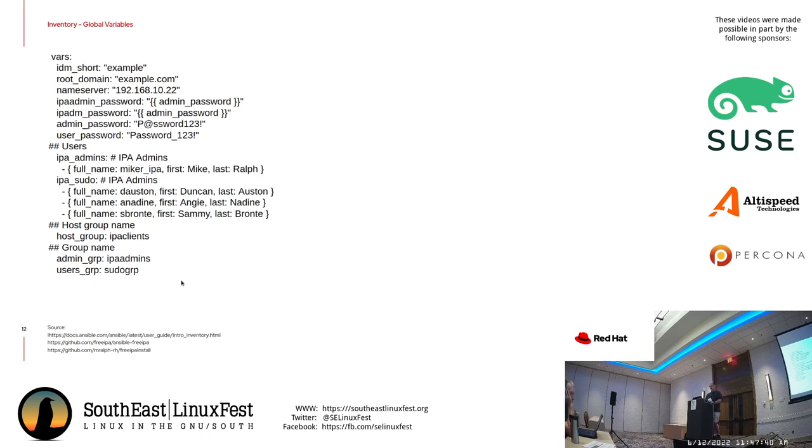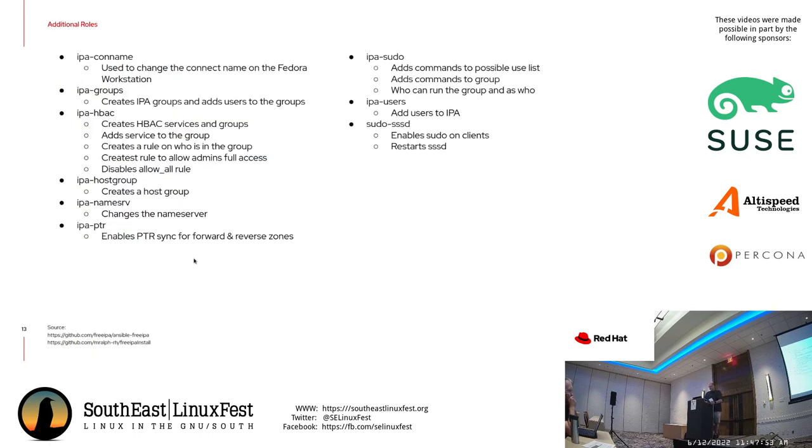Because I ran into a thing. I made IPA users, and IPA users is an actual default group that everyone gets added to, so I was wondering why things were screwing up and my admin user was added to it. The roles I did not break out, I will be showing those just because there's way too many of them and I don't want to kill you with slides. I'd rather get some hands-on stuff.